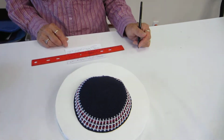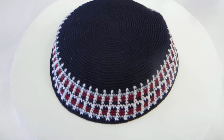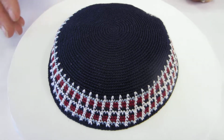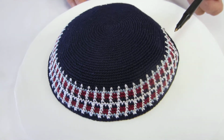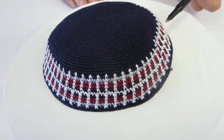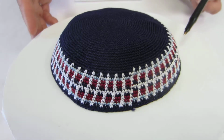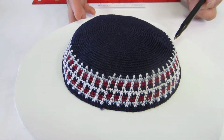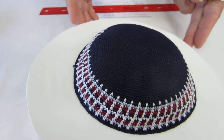I have a navy blue centered kippah. This crocheted kippah is just in from Israel. As I said, navy blue center on it. It has light blue trim, then a maroon or deep red, shot through with white lines, and it ends up with the navy blue trim at the end of the yarmulka.